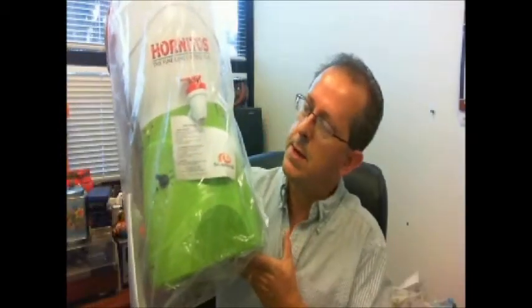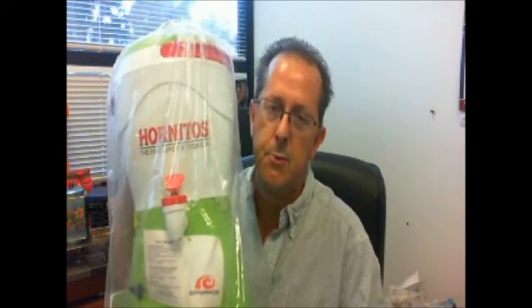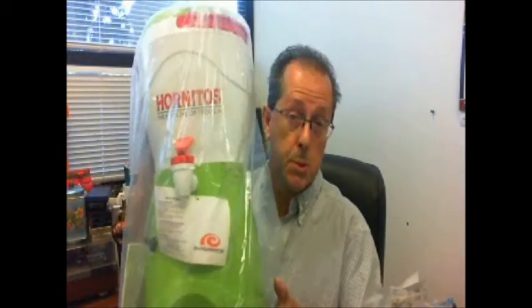Here we go. Thirsty? Here's a Hornitos branded margarita maker. Paid $10 for it. Looking to get $30 or $40 for that because it's unused.